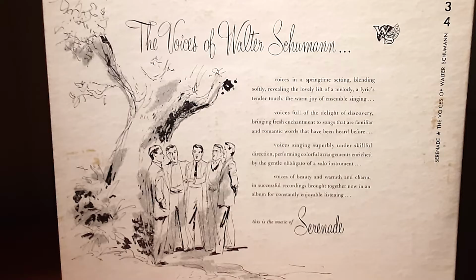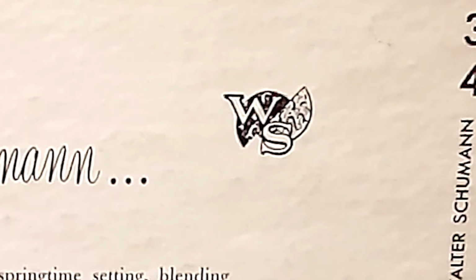Then the back cover, a continuation. Some more lads standing under a tree, singing a song. There's the WS again, the Walter Schumann logo. A little smaller than the previous cover we showed you.